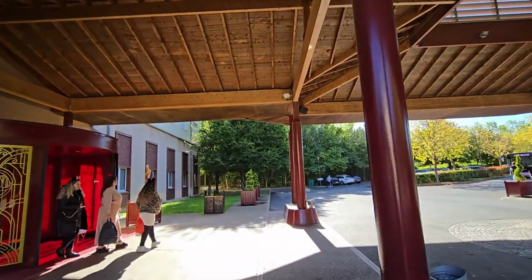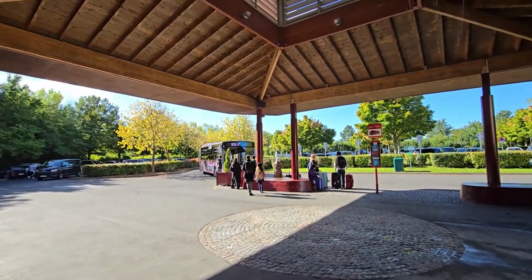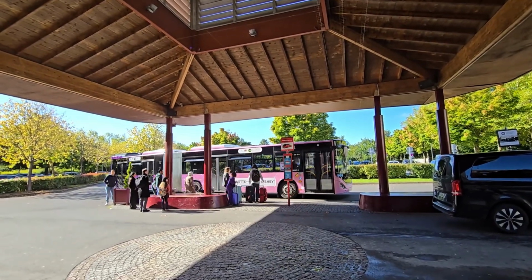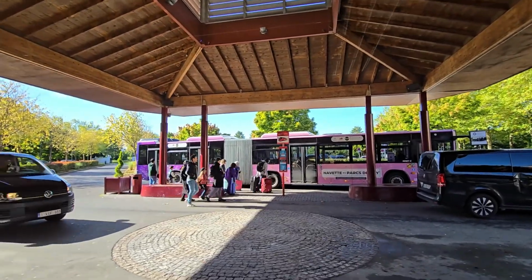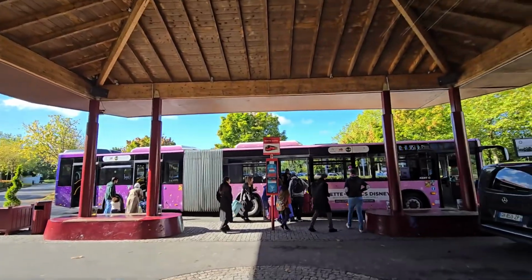This is the shuttle bus that I was talking about, and it says on the front, look, Gare de Chessy, and that's where it drops you off, because it drops you off at the train station, which is at Disney, and you're literally in Disney Village then. And it tells you on the side, look, the hotels that it accommodates.